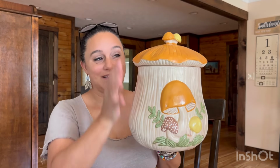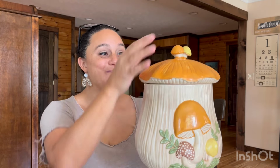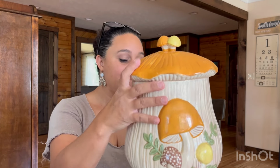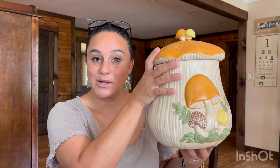Look at this piece. It's big. It is a big piece. And it's just a big jar. Apparently I looked them up. It does come in a set of like two other pieces, but I didn't have time to comb through all of the buckets at the little thrift store. So I just went home with this piece, which is more than enough. So I'm super excited to decorate with that.